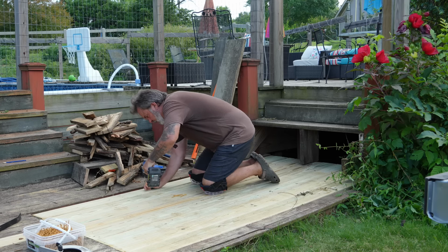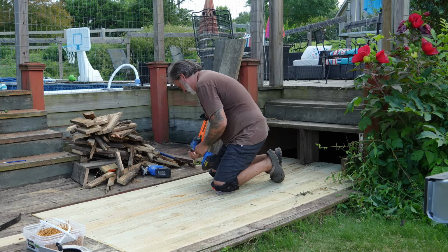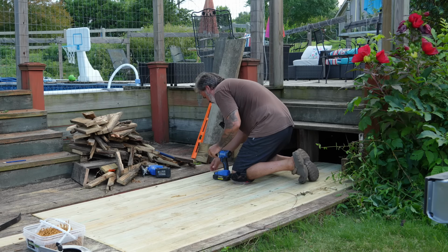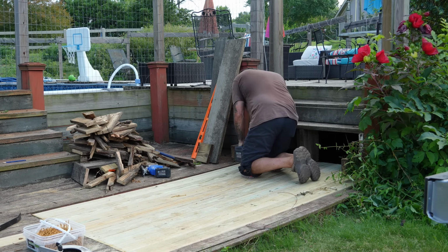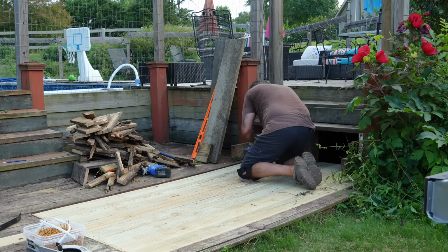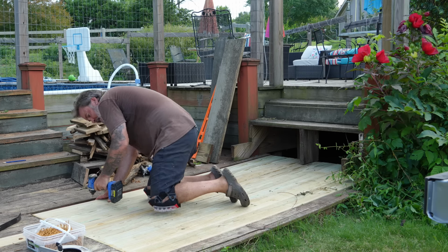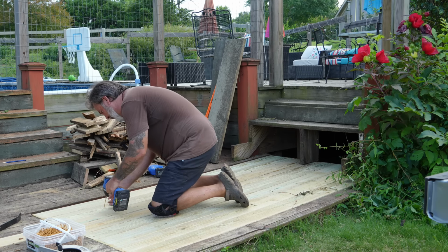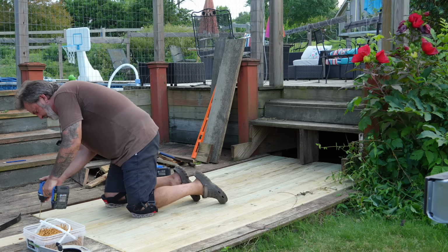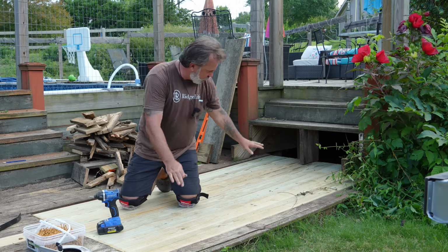All right. There we go. Make sure it's even. Is there a board under there? There's no board under there, but there is here. And there is down here. And here. They do. All right. Let me go ahead and get the rest of the screws in here.